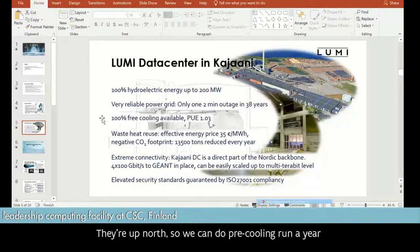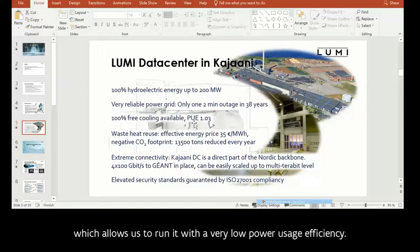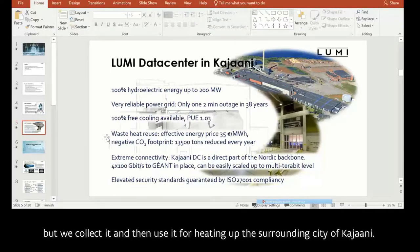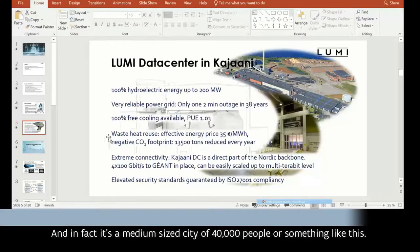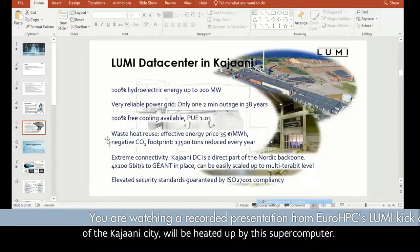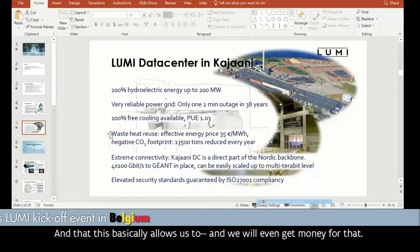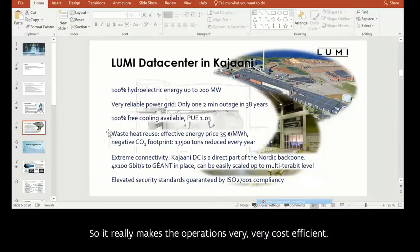It's up north, so we can do free cooling around the year, basically just letting out the heat, which allows us to run it with a very low power usage efficiency. But this time, in fact, we are not letting the heat out to the air, but we collect it and use it for heating up the surrounding city of Kajaani. It's a medium-sized city of 40,000 people or something like this, and 20% of the houses in the Kajaani city center will be heated by the supercomputer. Something that is our waste, but it's somebody's treasure, and we will even get money for that.